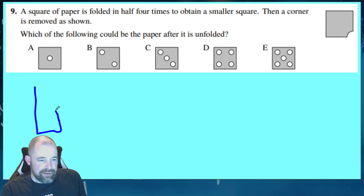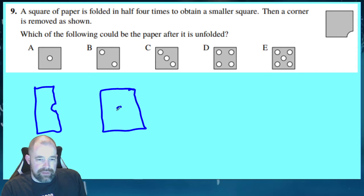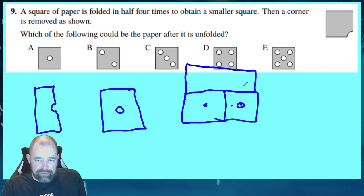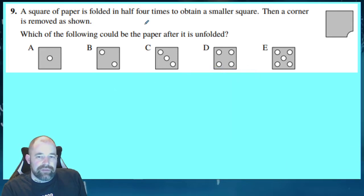So if I unfold it once, you've got that. If I unfold it twice, you've got that. If I unfold it 3 times, you're going to have effectively 2 circles. And then if you fold it up again, so that's after 4 folds, I think it's going to look like that. So I think it's D.